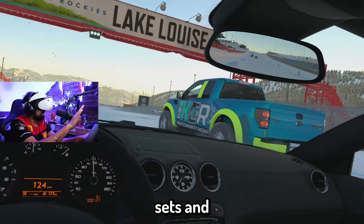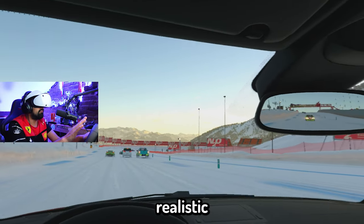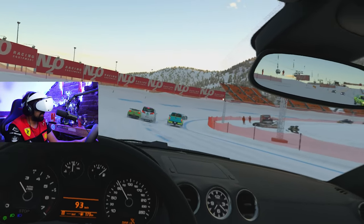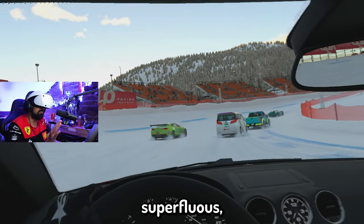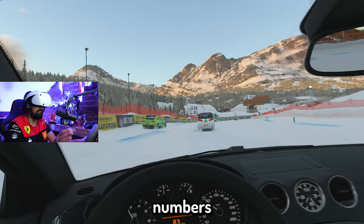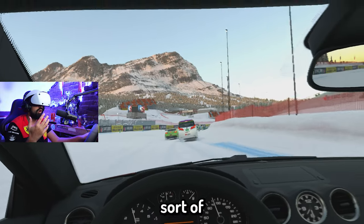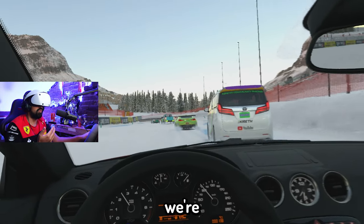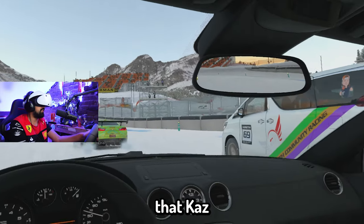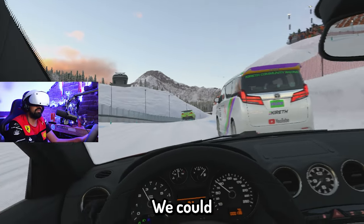Look at the way the sun sets, and it's gone over, it's set behind that crest, and it's lighting up the panorama there. It's very, very realistic in a way that not a lot of games do with their skybox. And it's completely superfluous to the racing experience. From a cold numbers perspective, that does not affect the racing in any way. But from a human emotional connection, and we're all emotional creatures, it is huge. And that's been something that Kaz Yamauchi and, it's Basic Ollie again, my guy in the 69 bus. We could expect it, frankly.